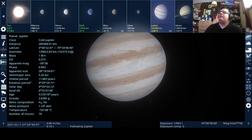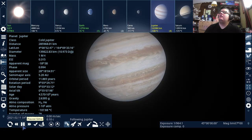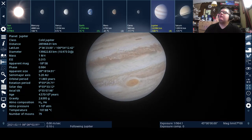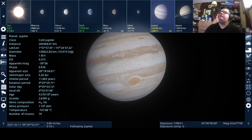Let's make time go by a little bit quicker so we can see its famous area, the Great Red Spot. Let's make it a little bit faster. There it is, the Great Red Spot. The storm that's been brewing on Jupiter for at least 400 years. It seems to be shrinking now, but it's still very active.